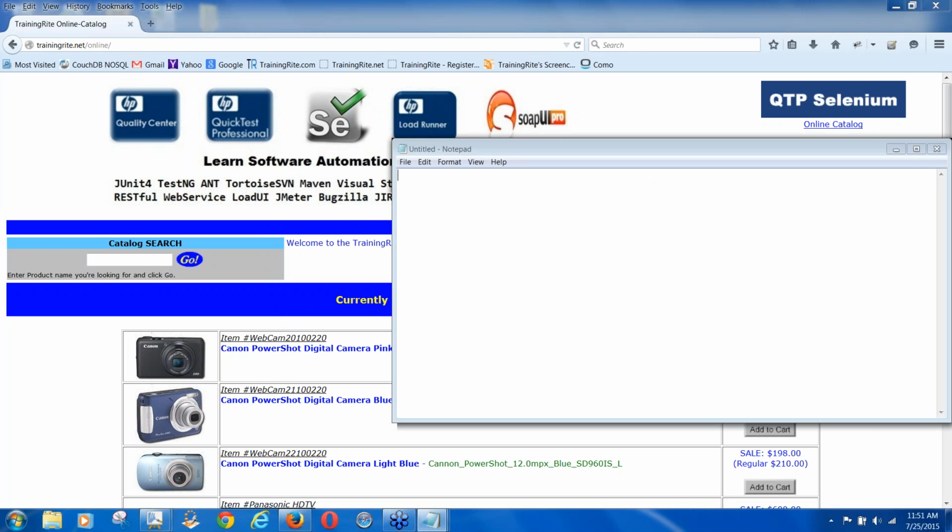The objective here is to test the shopping cart application. Our objective is to test the shopping cart functionality. The functionality can be broken down as follows. A: search for a product.